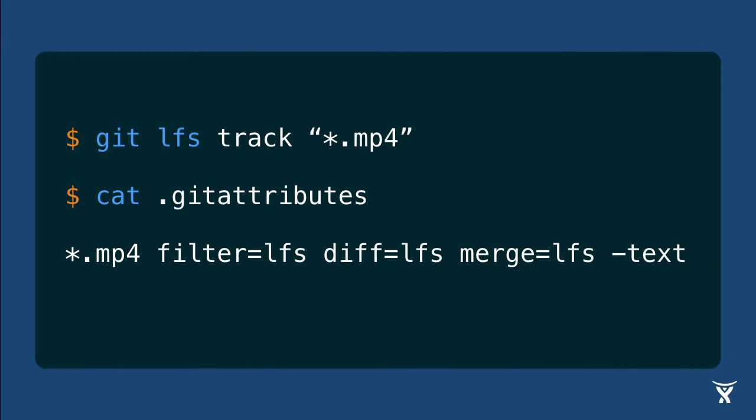Now, this is all very well, and just gives you the basics. You now have enough to work with Git LFS on a day-to-day basis on your working tree. However, there's a little bit more to it than that. And of course, when you're dealing with collaborative workflows, you need to think about how people are going to interact together and questions of migration.